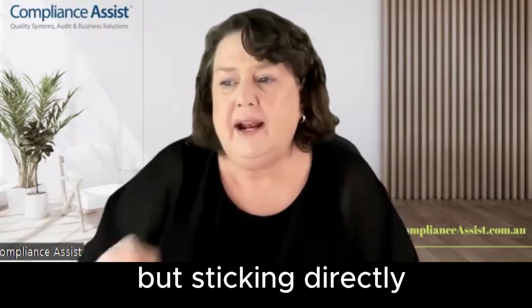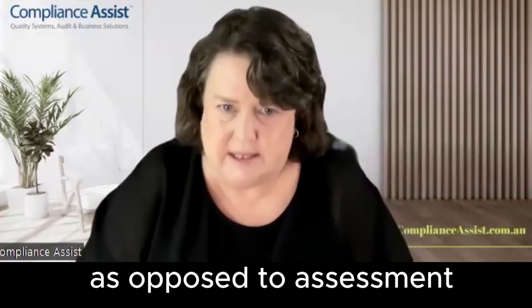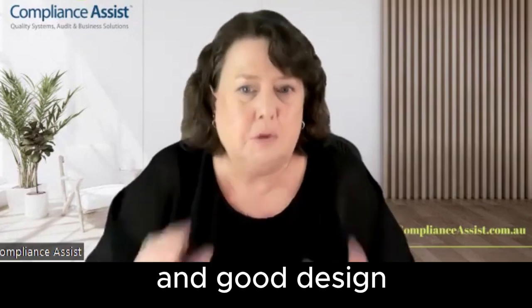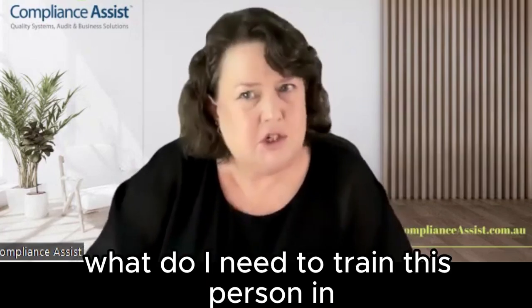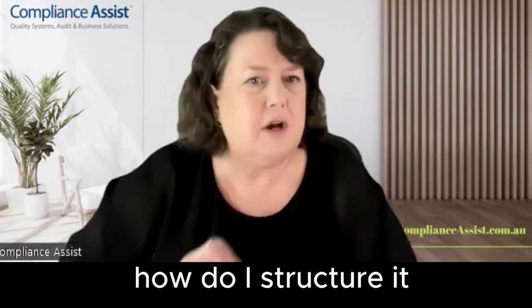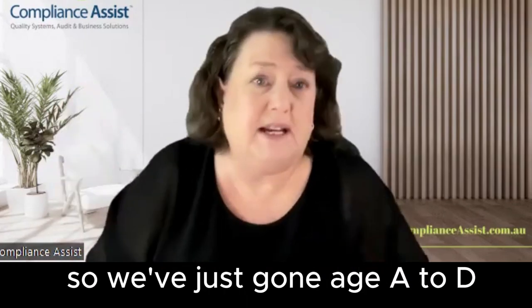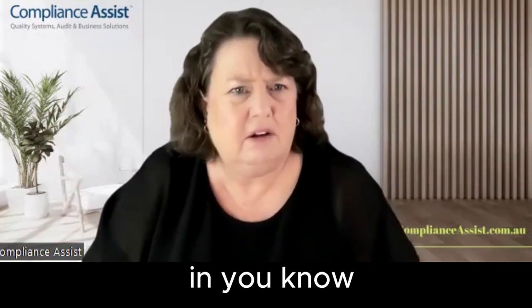But sticking directly to training, because 1.1 is about training as opposed to assessment. Bringing it back to training, I do think that the workplace and good design, again, we keep coming back to designing: what do I need to train this person in? What would be the best way to train them? How do I structure it? How do I pace it? What sort of activities do I need to do? So we've just gone A to D. And then we go to E, and it goes, well, is there a benefit in spending some time in the workplace?